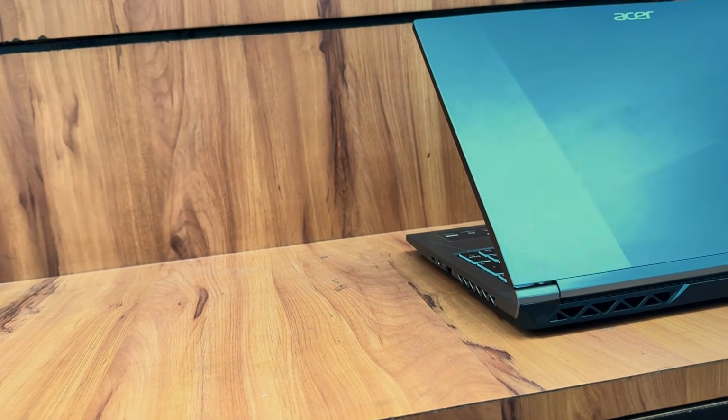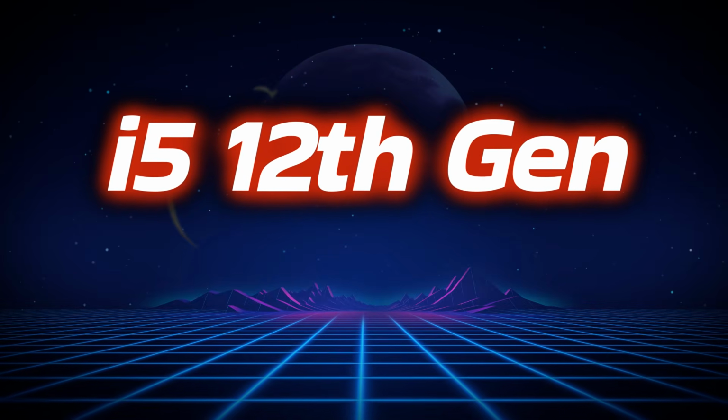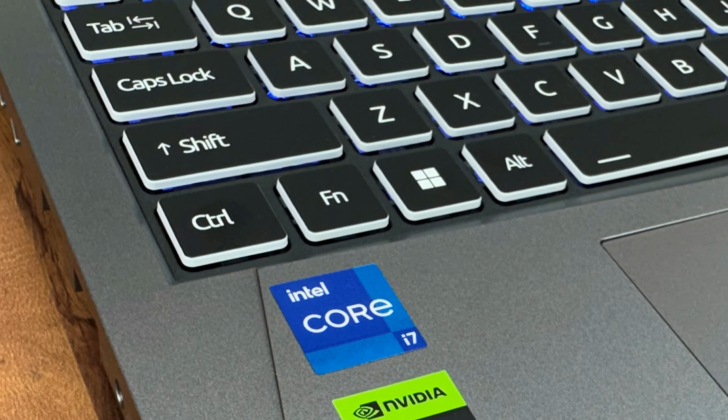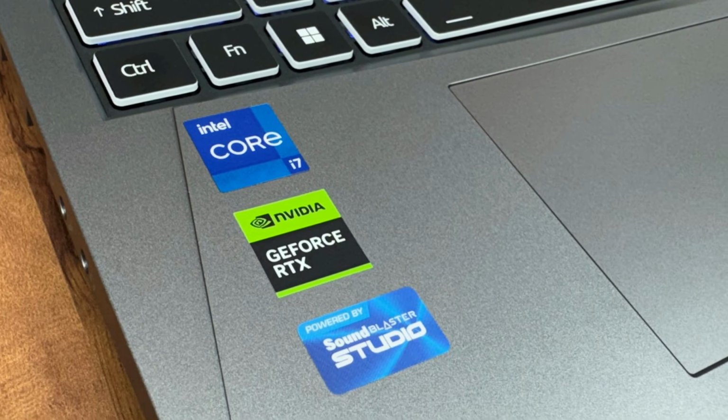So I have already reviewed the Acer ALG laptops, two variants in one video, the RTX 3050 and RTX 2050, both with i5 12th Gen CPUs. And now I have the Acer ALG with i7 13th Gen and RTX 3050 with 6GB VRAM.